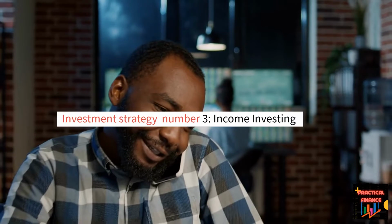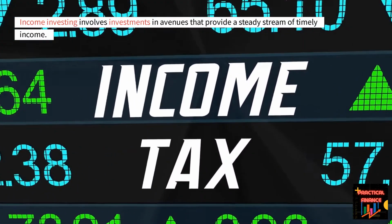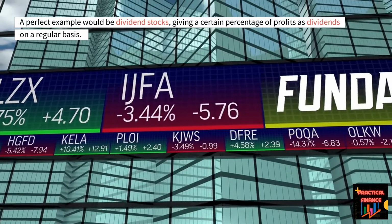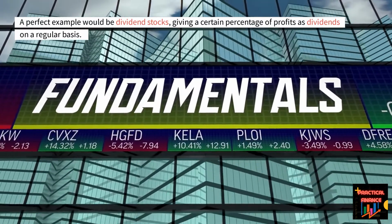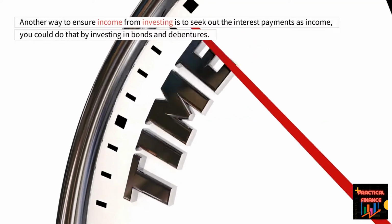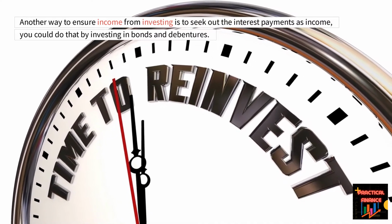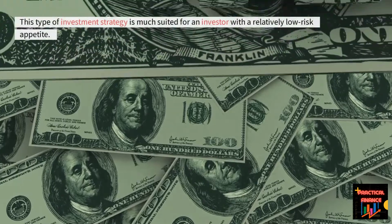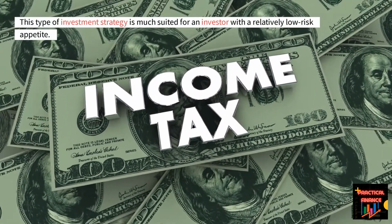Investment strategy number 3: income investing. Income investing involves investment in avenues that provide a steady stream of timely income. A perfect example would be dividend stocks, giving a certain percentage of profits as dividends on a regular basis. Another way to ensure income from investing is to seek out the interest payments as income. You can do that by investing in bonds and debentures. This type of investment strategy is much suited for an investor with a relatively low risk appetite.